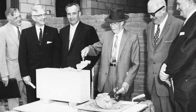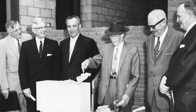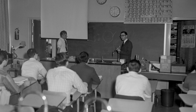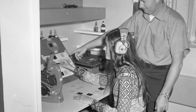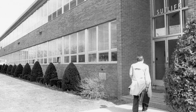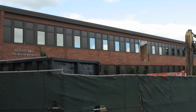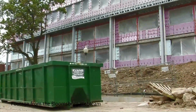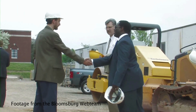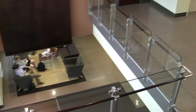Sutliff was the guest of honor at the 1959 Cornerstone dedication ceremony. He passed away on June 5, 1962 at the age of 95. Sutliff Hall continued to house some science departments all the way up to 1969. In 1987, the building was completely renovated and converted solely to business classes. In 2010, the College of Business raised money to have the building once again completely renovated and modernized. It was then rededicated in 2012. It stands today as one of the best-looking buildings on campus, inside and out.